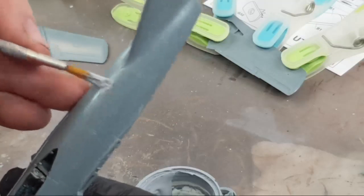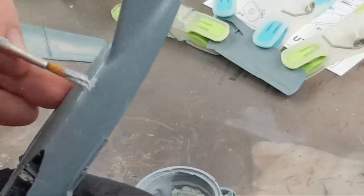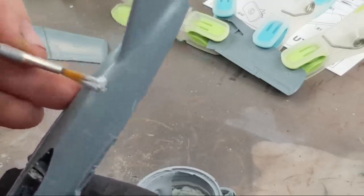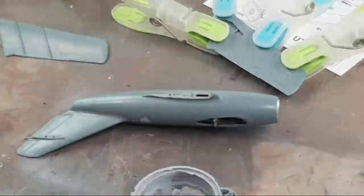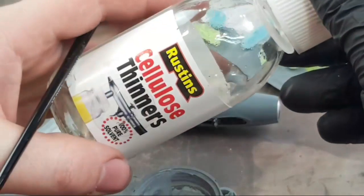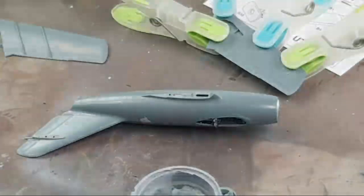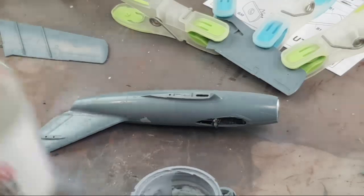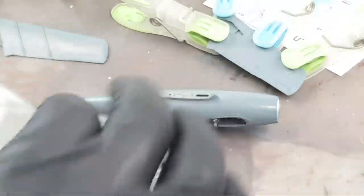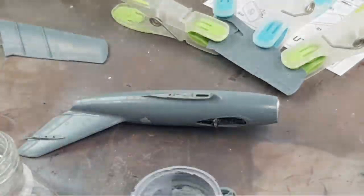Now with this stuff, give it a bit of time. It'll be a bit touch dry. You can come along and whack on another coat if you wanted to. It does also thin down very well with, again, cellulose thinners. I'll have to find out what the US equivalent is for you guys. So you can thin it down. You can also buy thinner versions.